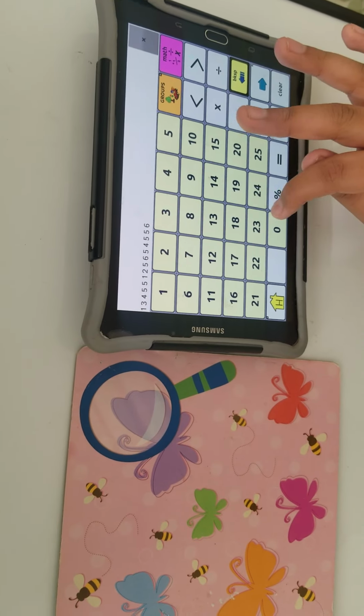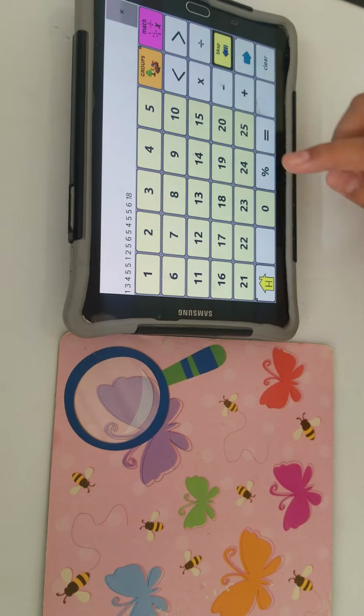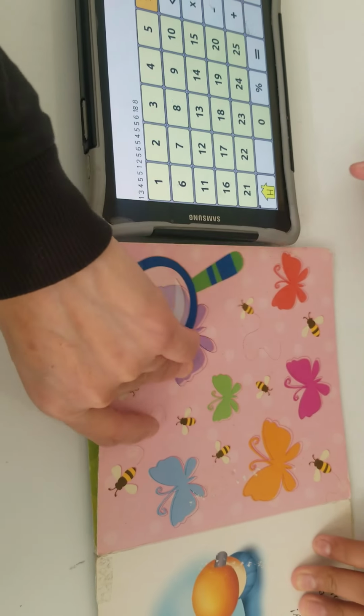1, 2, 3, 4, 5, 6, 7, 8. How many bees? 8. Where's number 8? 8. Good job. Turn the page.